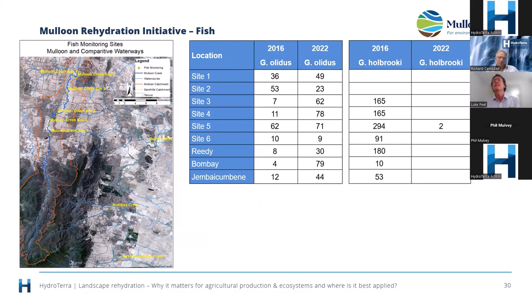And you will note that in 2016, the pilot project area did not record any of the pest species, Gambusia holbrooki or mosquito fish, and yet they were recorded in good numbers further down in the system and at the comparable catchment sites at Reedy, Bombay and Jerrabomberra Creek. Following the floods, we have noted that the mosquito fish has all but disappeared. We're keen to see, has this been an effect of the in-stream structures, or was it just the flood pushing them through? We look forward to those results, but we have promising results, at least in the pilot project area, that over time we do hope that the native species are able to outcompete the pest species and even push them out. Next slide, please.